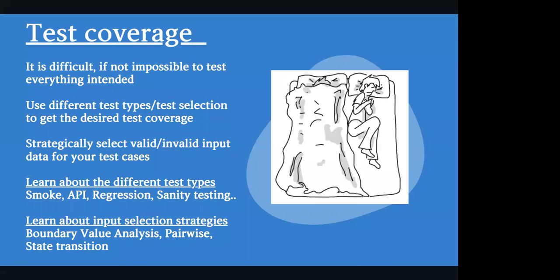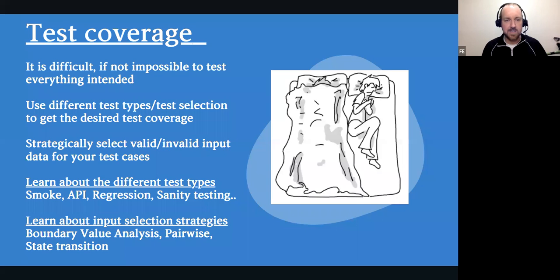And this is about being smart about the test data that you're going to use for your test cases, because time is of the essence and extremely important. So you want to reduce the cost of having to test a large amount of test data if you can, so you can get as much test coverage as possible with the test data that you formulate. So learn these strategies like boundary value analysis, pairwise, and state transition. They're extremely important. And in interviews with employers, their ears perk up when you mention some of these things, so they'll definitely give you an edge in the interview process.